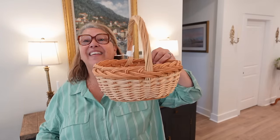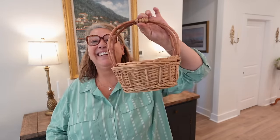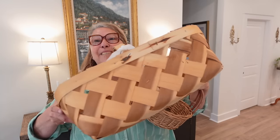So cute. Okay, so I have this idea for, I think probably next spring, for my mantle. It's just something that's been floating around in my head, but I was going to need a lot of baskets for it. And I found a booth there that had a ton of little baskets for $4. Is that not so sweet? And I need them with handles. I got this one as well. And this one here. And this big one.